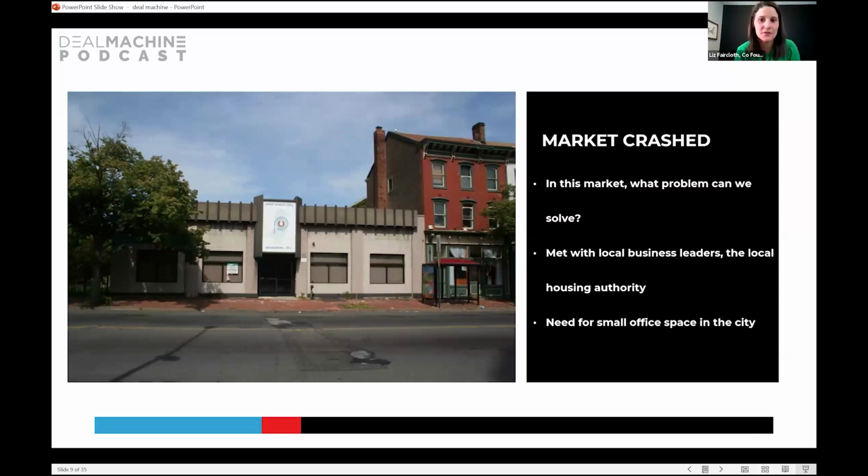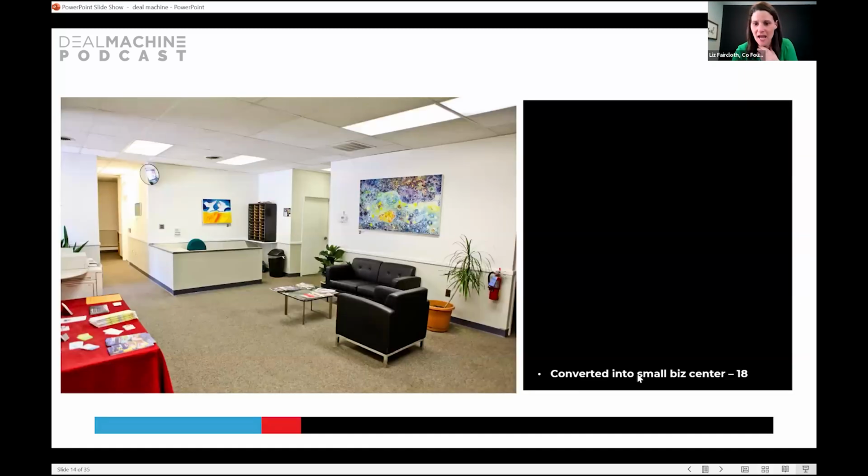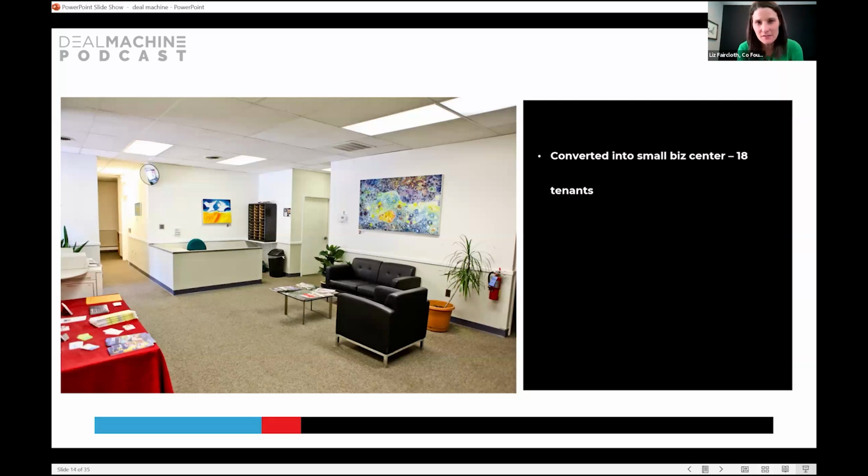We met with local business leaders and the local housing authority. What we found was that attorneys and different professionals actually needed some office space. So we said, okay, what can we do with this huge building that we were thinking would get one tenant? We ended up converting it into a small business center, with about 18 tenants. We hustled, we worked our butts off, to get the right tenants in here. And it took about 6 months to get enough tenants to get stabilized.